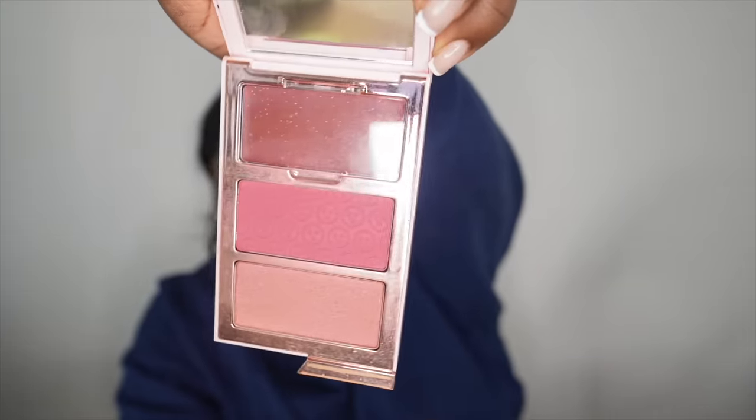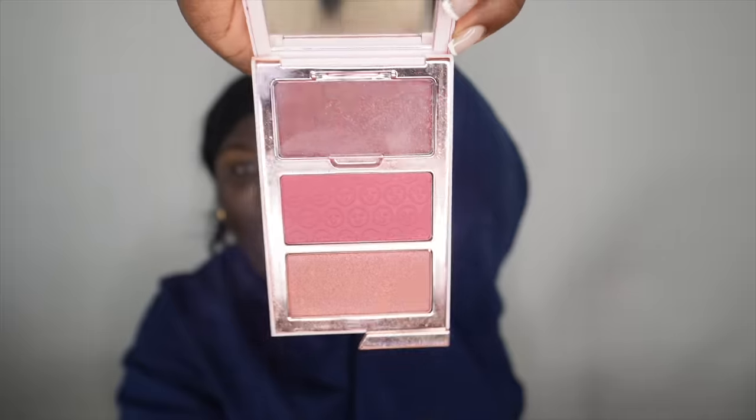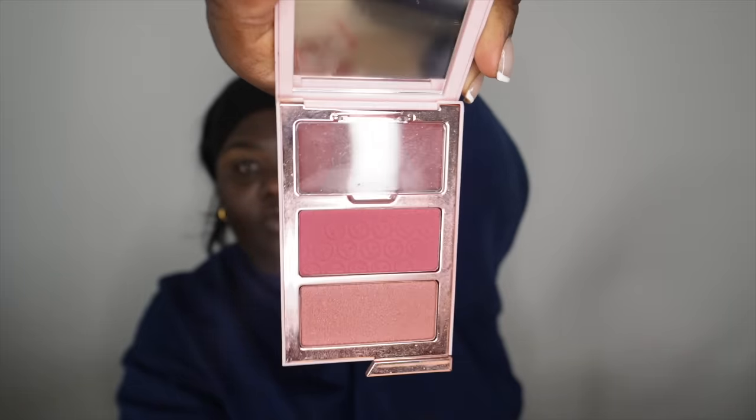It's one size blush. Looks like that. I probably won't use this. I honestly don't really like the colors, but we'll see. Milani Make It Last Setting Powder. It's just like a white setting powder. I think this is the foundation I'm going to use today. The NARS Make It Matte, or what is it called? NARS Soft Matte. I really used to love that foundation.